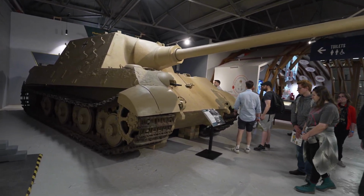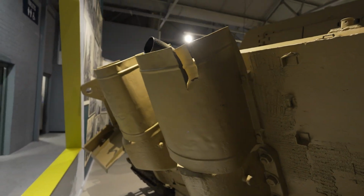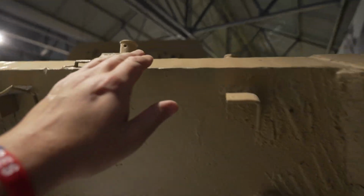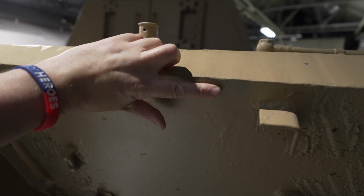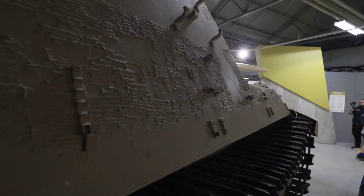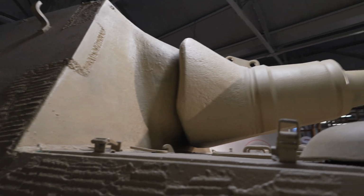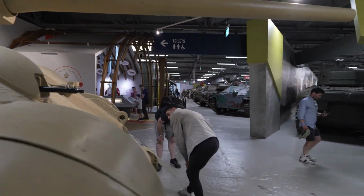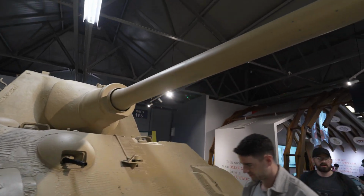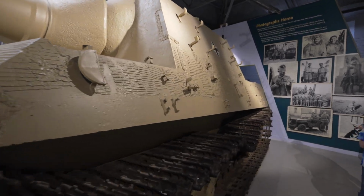So there is one of the best examples of German World War II insanity, of producing some vehicle that just makes absolutely no sense and really isn't fit for purpose. It's one of my favourite ones though. It's just an absolute monster. I mean, look at that armour compared to my hand. This thing's just a monster, but it's stupid, it made no sense. Definitely worthy of an extra bit of time though.